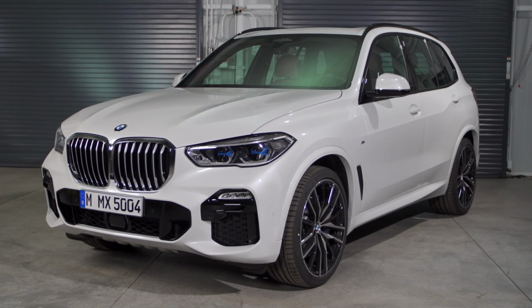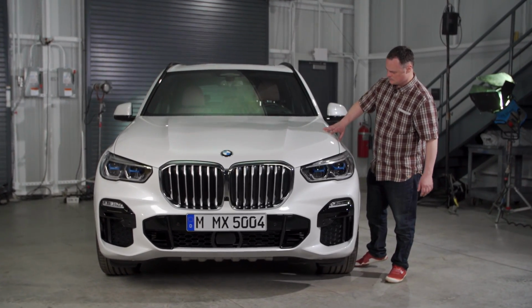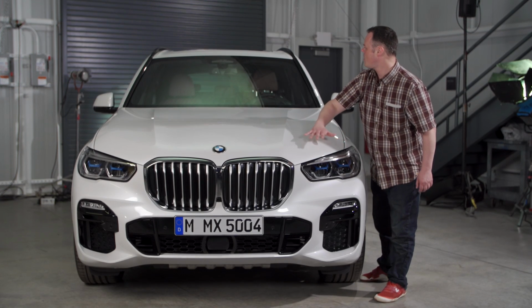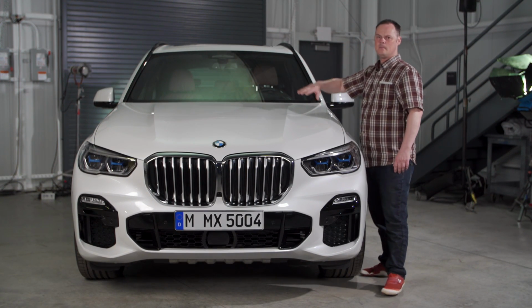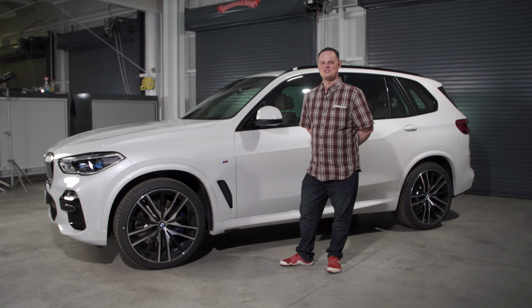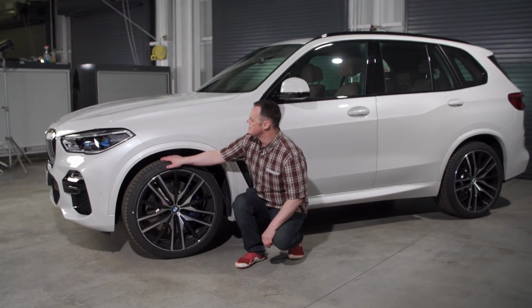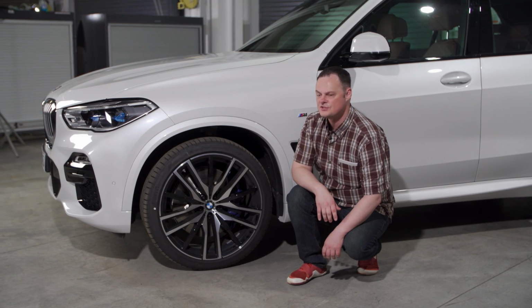Now, you won't notice any significant differences here between this model and the standard one, but the styling works very nicely. The way the car flows through both into the windscreen and up top means that it does manage to make really a nice job of not only looking sporty but also stylish. The side of the car is where we really start to see that M styling come into its own. All of the trims are matching in color, and that really gives the car more emphasis on the road.